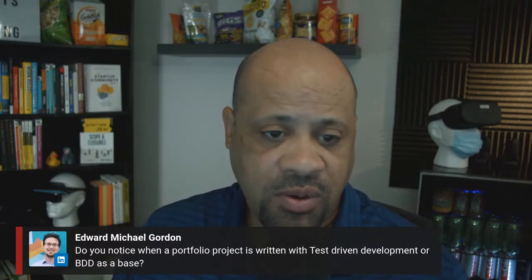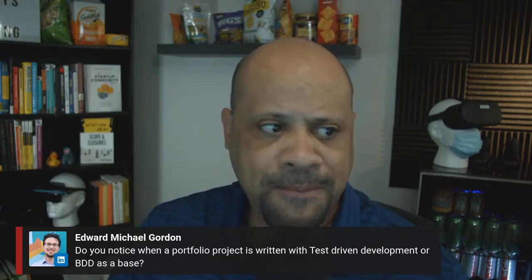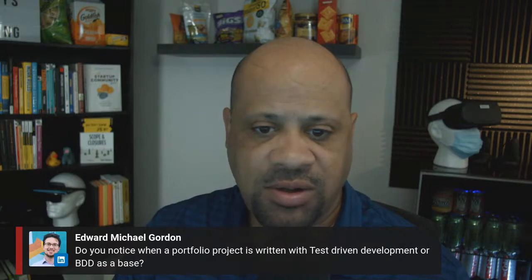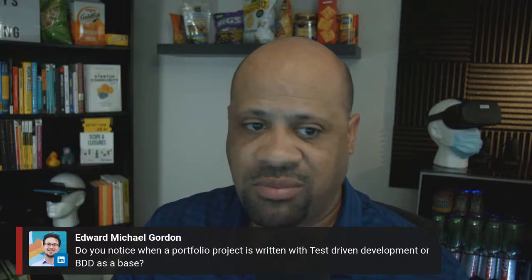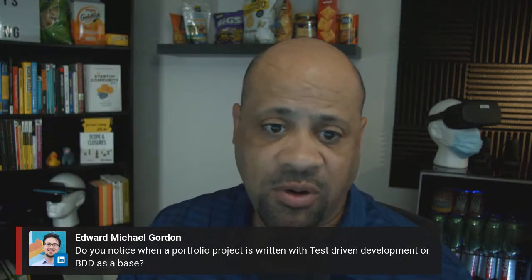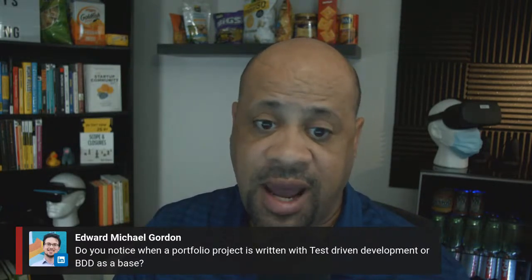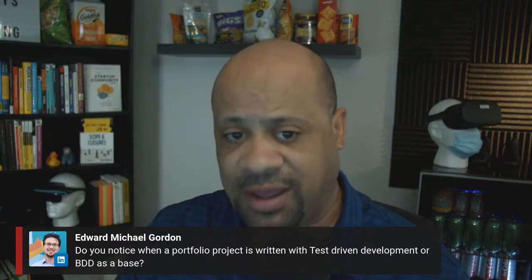Edward also asked, do I notice when a portfolio project is written with test-driven development or BDD as base? Not necessarily. It's tough to do. BDD is a little easier to do than test-driven development. But irrespective, I kind of do a hybrid. For a lot of projects, especially your own passion projects, you might find that test-driven development is kind of restrictive, and it might be easier to build small features, and then after you've built the feature, go back and write tests to make sure it's testable, and you've got good coverage, and then keep iterating.